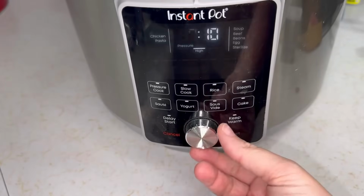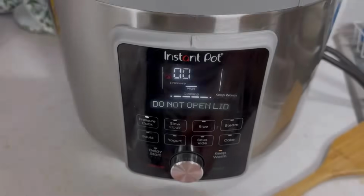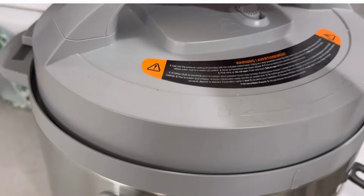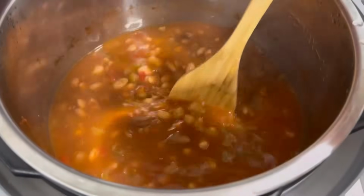So I'm just going to give that a good stir, put the lid on, make sure the lid is set to sealing, and I'm going to pressure cook this for 65 minutes. When it's done, I'm going to do a quick release of the vent to let all that pressure out. And when that's done, I'm going to take it off, and I want to stir up those beans.